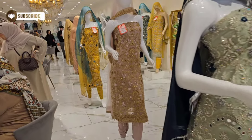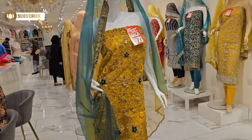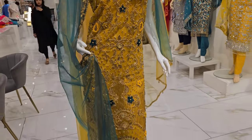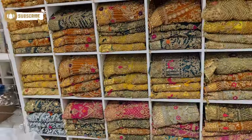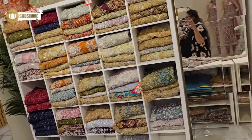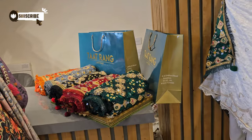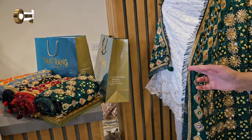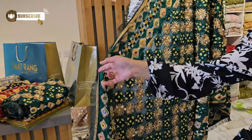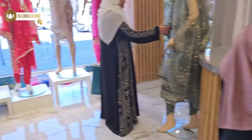And the prices are amazing. 85. And look at this Mehndi one, 85. The brother is taking us to the ready-made shop, Satrang, because this is the unstitched one and we are going to a stitched one. Dupattas, Bhabhi? 40 pounds. Okay, beautiful.